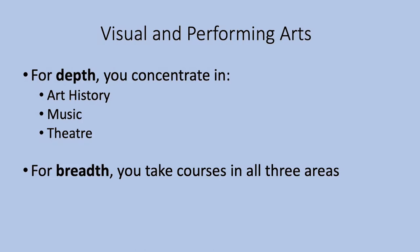One of the best things about our major, which we call VAPA, Visual and Performing Arts, is that you take courses in art history, music, and theater. You concentrate in one area in depth, but by taking courses in all three areas, you expand your breadth of knowledge and experience to be able to see the connections among all the arts areas.